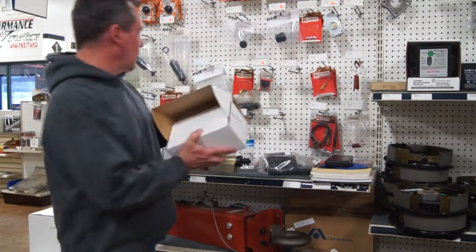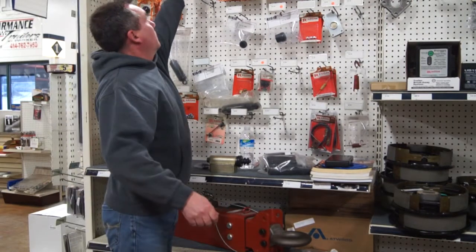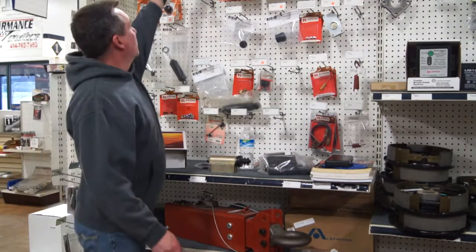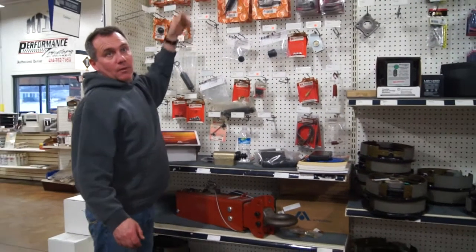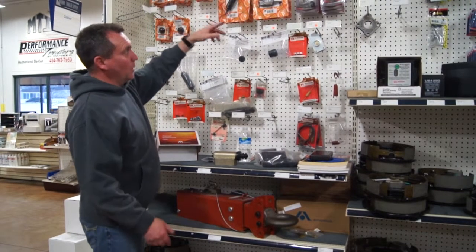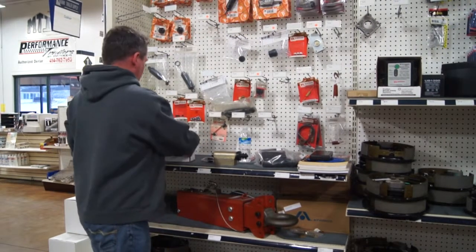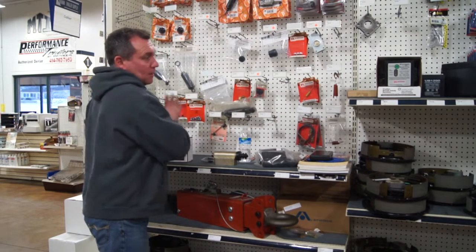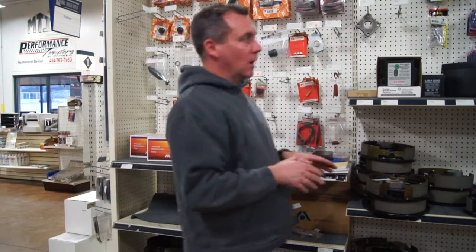If a customer wants to buy one of these, they should also get the replacement boot for the end. It doesn't come packaged. We sell it. We actually have an eBay listing where it kind of combines the two. And then we have the caps and other parts. We have some wheel cylinders here. So that's all I'm going to say really on surge brakes.